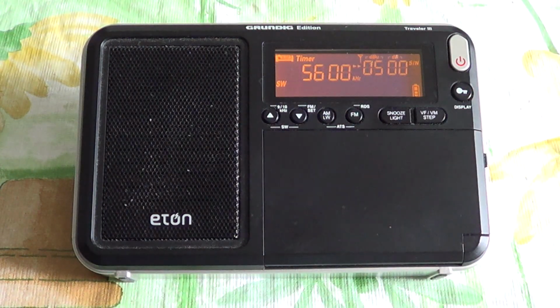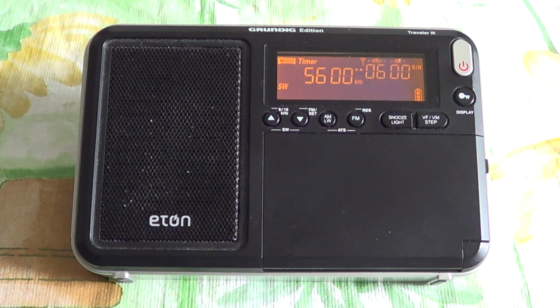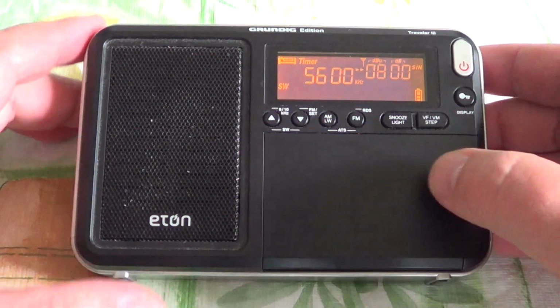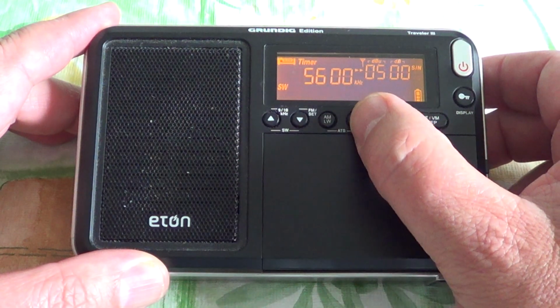It is a great receiver, honestly. It's very nice to use. It's just the right size for portable, for travel. It has RDS on FM, which is truly amazing. The RDS functionality on FM is just great.